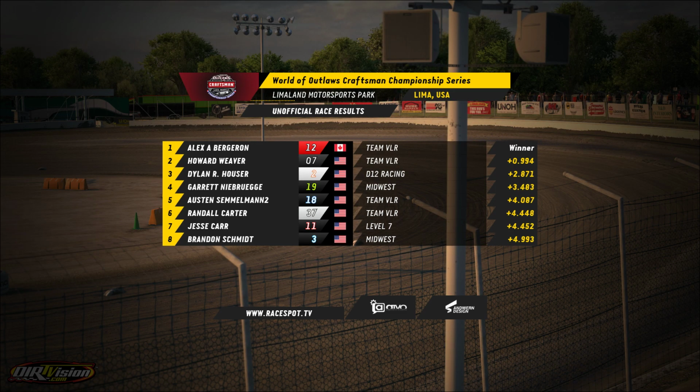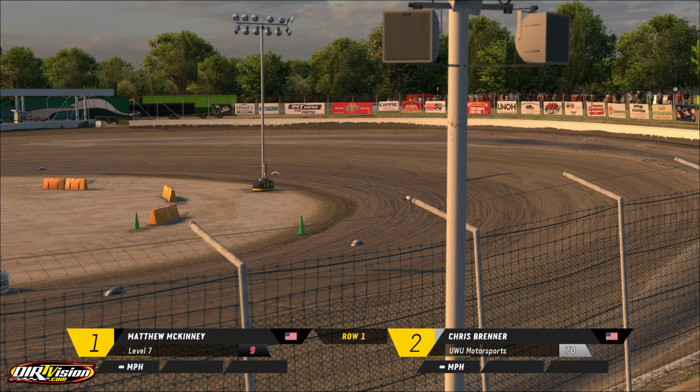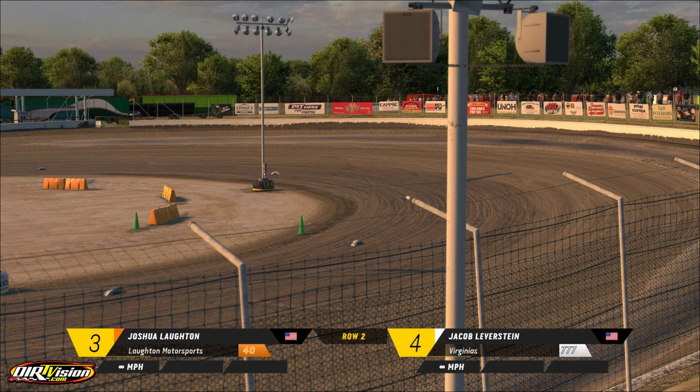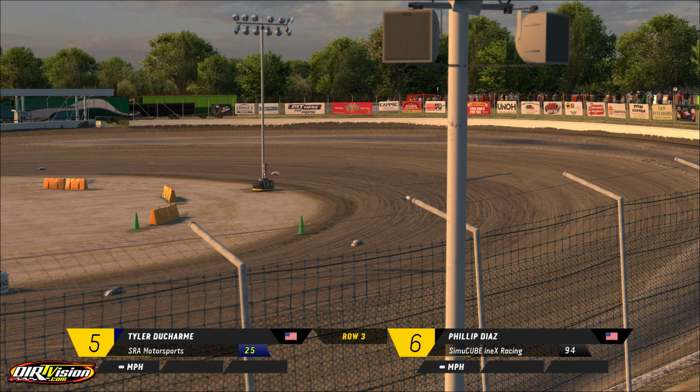And we now have one more heat race before we get into the main events tonight. Matthew McKinney is going to be on pole here, fourth quickest qualifier tonight, with Chris Brenner on the outside of that front row. Josh Lawton and Jacob Leverstein on row 2. Tyler Ducarme and Phil Diaz on row 3, and Josh Phillips rounds out this 7-car field.